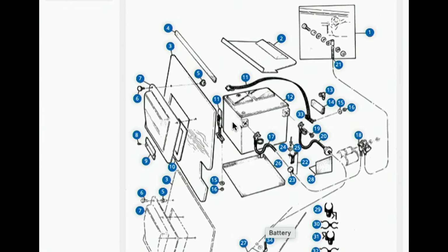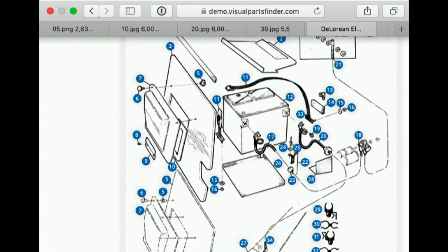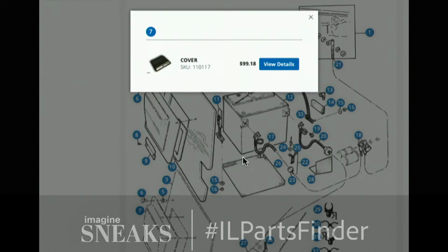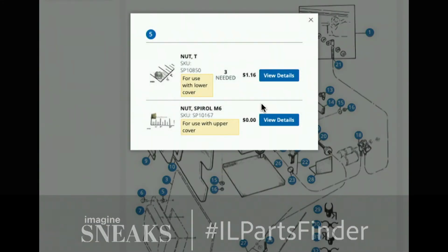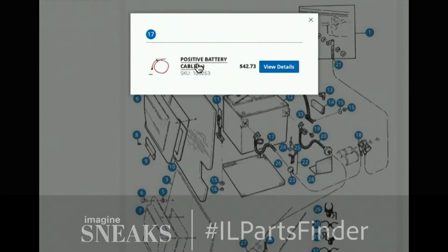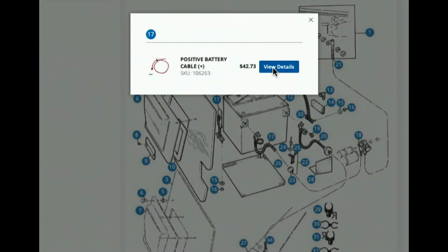So hang with me here. This resolution is crazy. We'll roll with it like it's 1982, 600 by 800, whatever. So I can click around, try to locate my part, and it was a wire to the battery. So here we go, the positive battery cable. I'll go in and view the details on that.